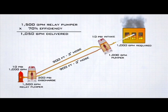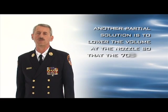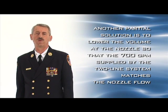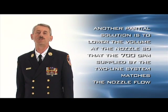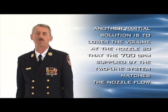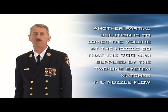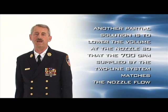Another partial solution is to lower the volume required by the nozzle, so that the 700 GPM supplied by the two-line system matches the nozzle's flow. If the master stream were changed to a 1.5-inch tip, the 700 GPM would produce 120 psi at the nozzle. This would give you plenty of reach and penetration, but be aware it did not increase volume.